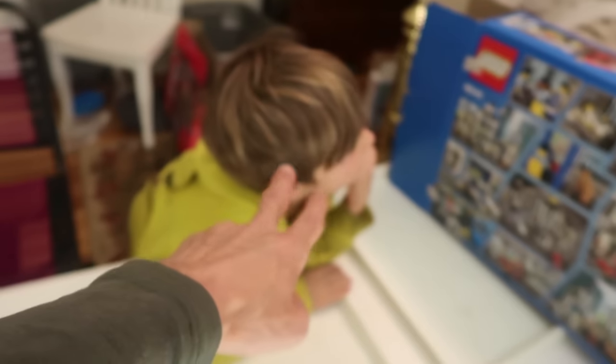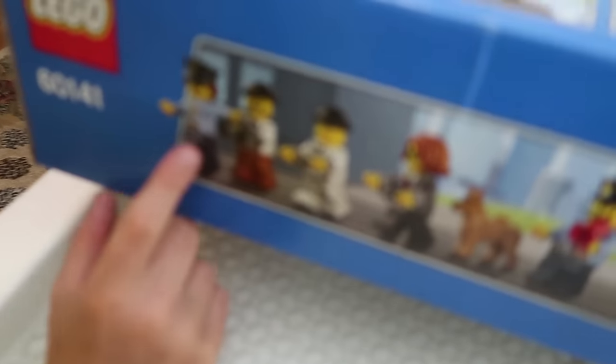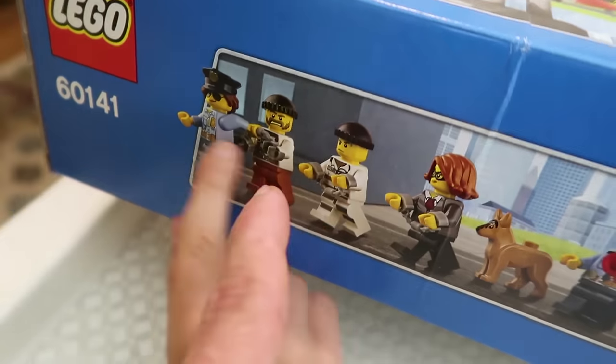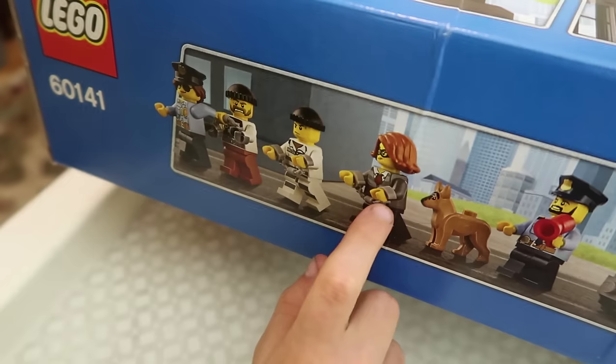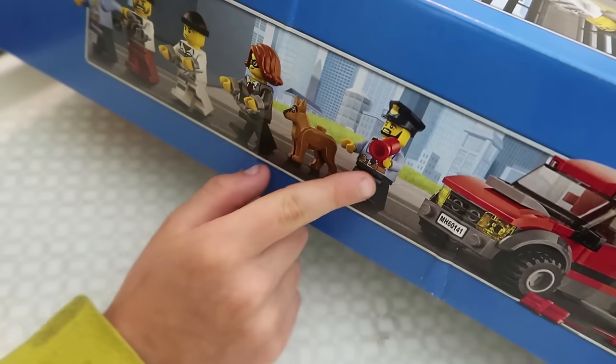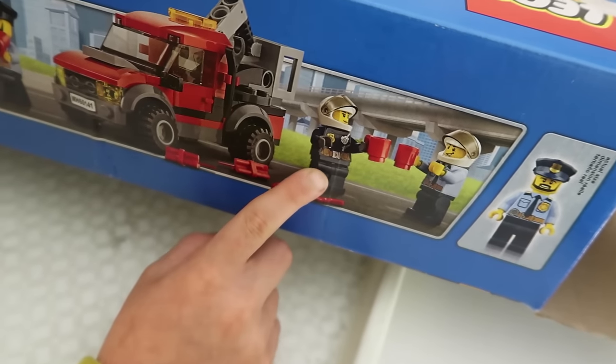And do we have some really cool plans for this episode in the future? Oh, yeah, we have the figures lined up. So, these are the three bad guys. Right. Three bad guys and a German Shepherd, a policeman, someone else. Those two police officers there, I think.